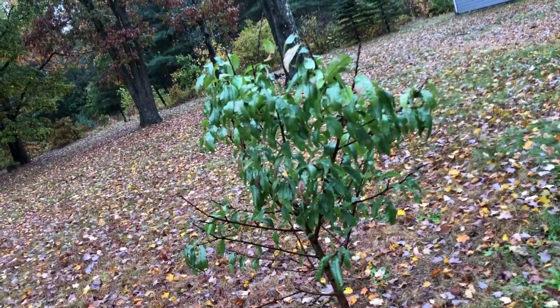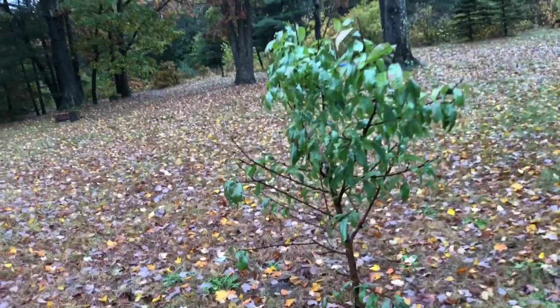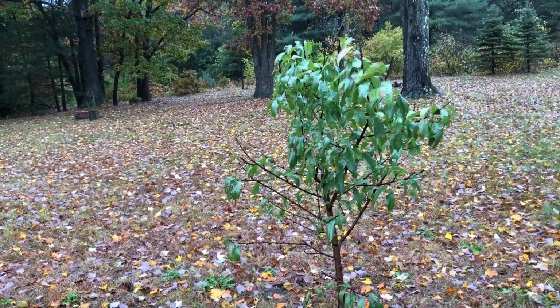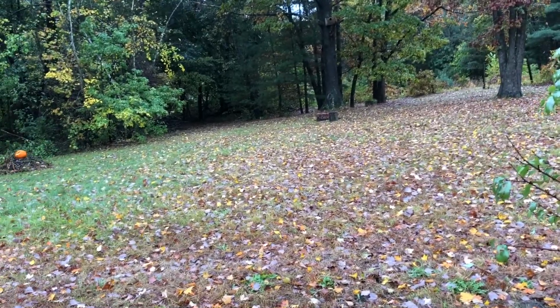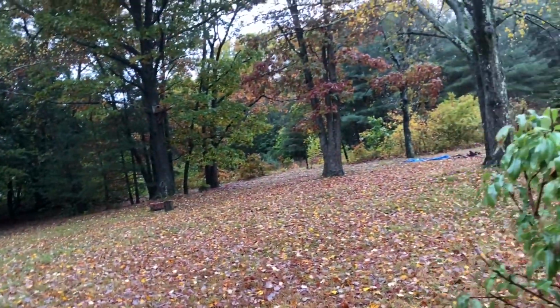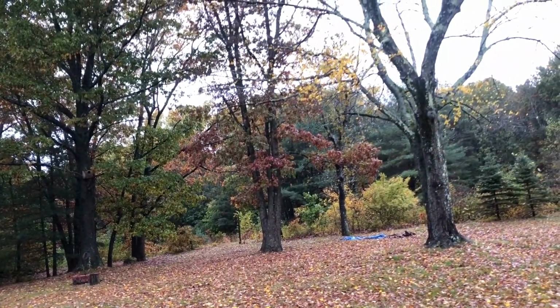Let's get that in focus. There you go. Look how pretty it looks, with that sea of leaves beyond it. I love this yard. It's a meadow back there. Just beautiful. Okay, now I'm going somewhere dry because my feet are wet, and I'm gonna go sit down and we're gonna talk some more.